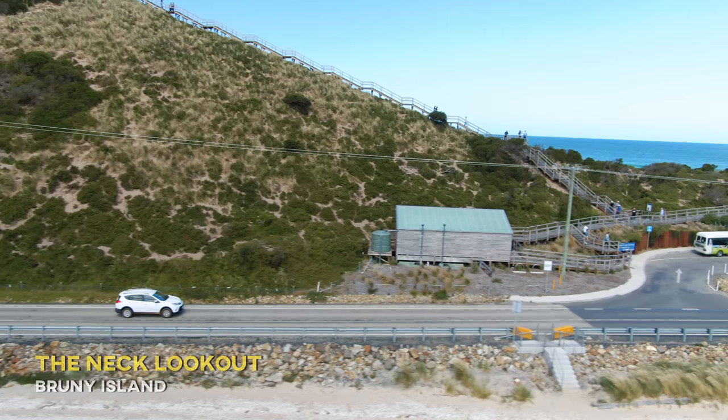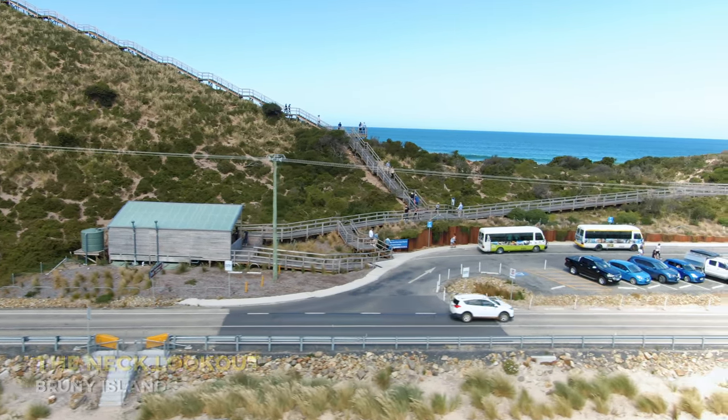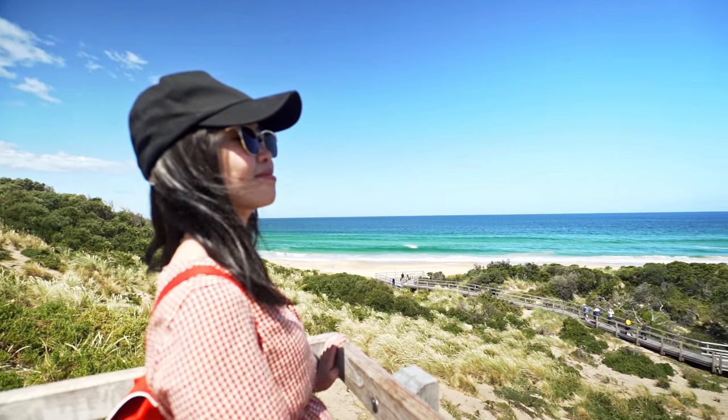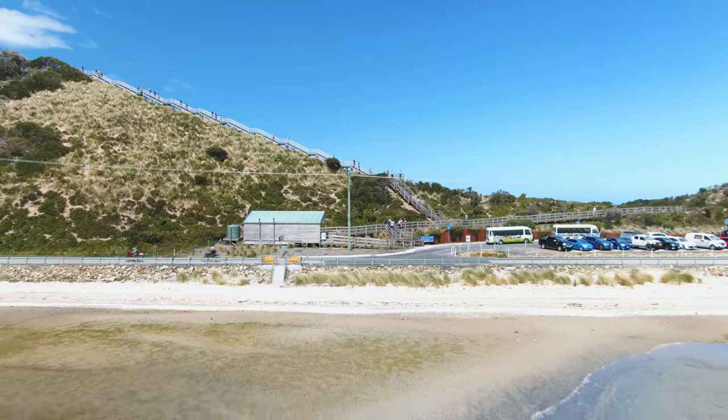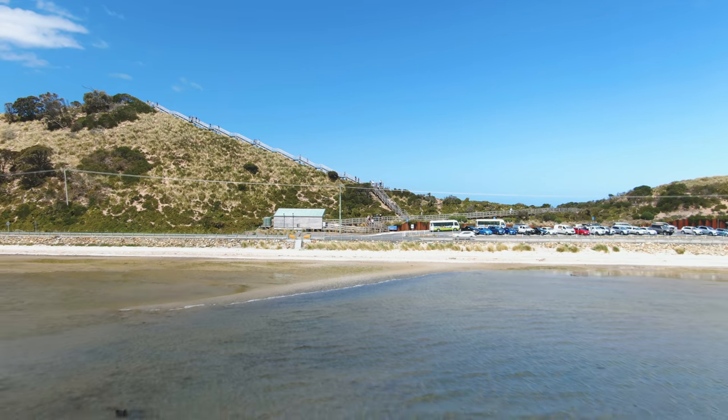All right, so we are on the bottom of the neck. So this is a very famous, I guess, icon of Tasmania. If you go tourism of Tasmania, you'll see this one. So it's basically like a narrow road connecting the upper island and the lower island. And also there's two beaches surrounding. So it's so beautiful. Let's go up.